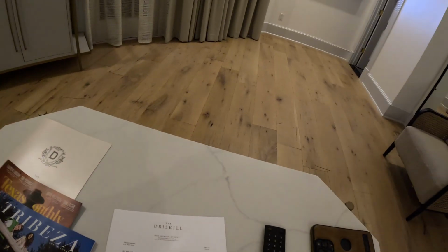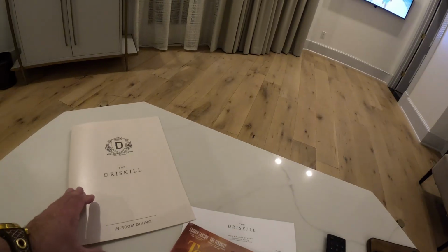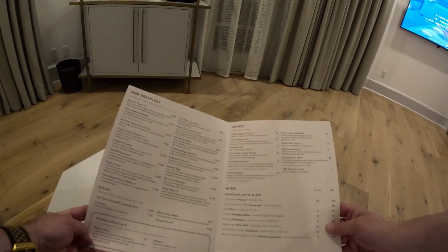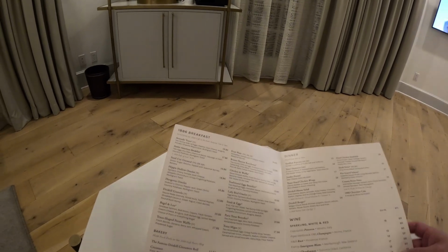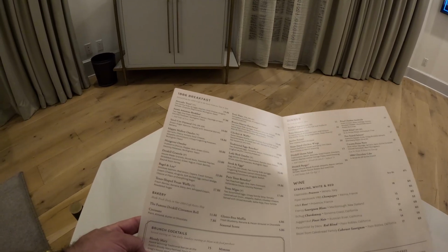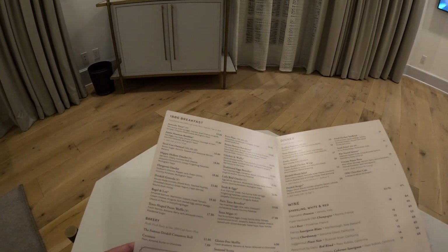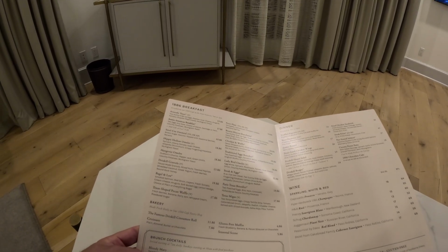Check out this. What is this? Did you see this? The Driskill. Oh, it's the in-room dining menu. Oh, nice. Look at that. You can get breakfast in the room from 7 to 1. And they have avocado toast. What is this? Vegan? No, just vegetarian. VG is vegan. What's on here that's vegan? Oh, oatmeal. Thank God it is, because most of the place they put milk in oatmeal. And a fruit plate. Those are the two dairy-free options, it looks like.